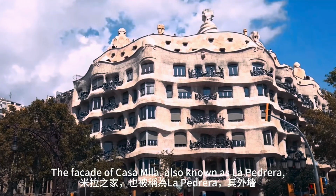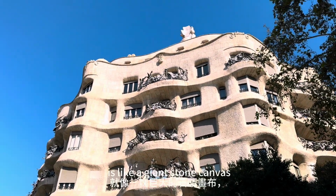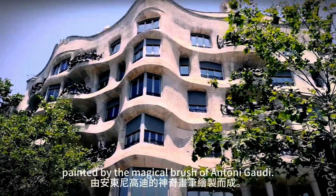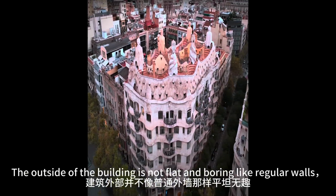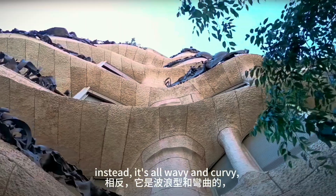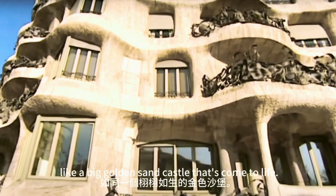The facade of Casa Mila, also known as La Pedrera, is like a giant stone canvas painted by the magical brush of Antoni Gaudí. The outside of the building is not flat and boring like regular walls. Instead, it's all wavy and curvy, like a big golden sandcastle that's come to life.